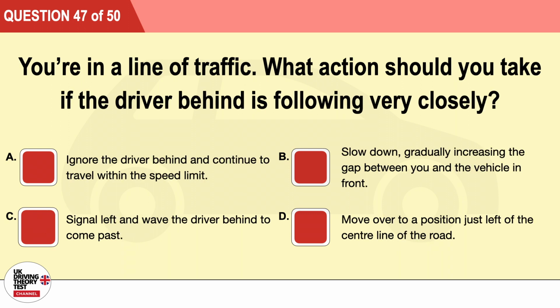Question 47. You're in a line of traffic. What action should you take if the driver behind is following very closely? A. Ignore the driver behind and continue to travel within the speed limit. B. Slow down, gradually increasing the gap between you and the vehicle in front. C. Signal left and wave the driver behind to come past. D. Move over to a position just left of the center line of the road.